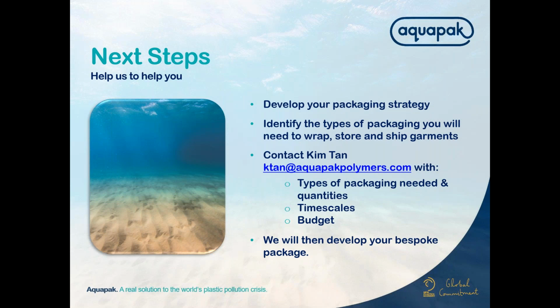Communicate that to us. And then with that information, we can go out to our strategic partners, whether that's Maxim or whether that's some of the other converters that we have partnered with. And then working together with them, we can follow up, make sure you get the information in a timely basis, make sure you get all of your questions answered, and make sure you get all of your orders fulfilled. So you can contact Kim Tan at the email address there with all the information, and we can collect it all and then get you on your way to having an environmentally friendly garment bag for your products that you have today. So I think we have the supply chain set up to be able to service you, and we're looking forward to working with you.